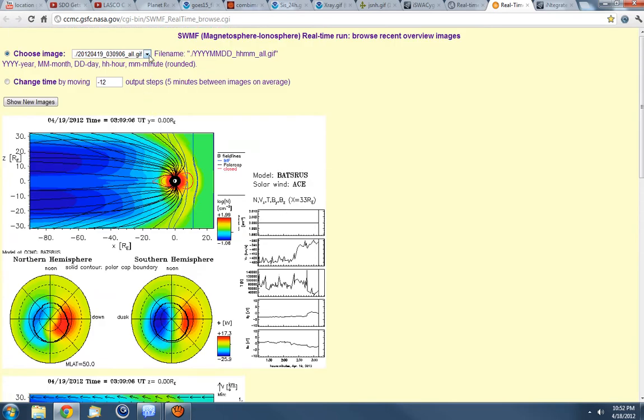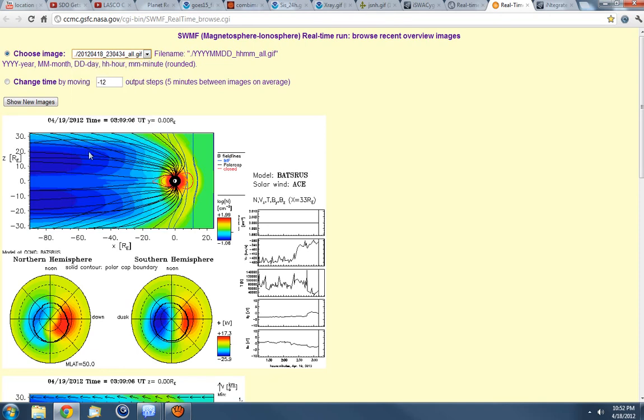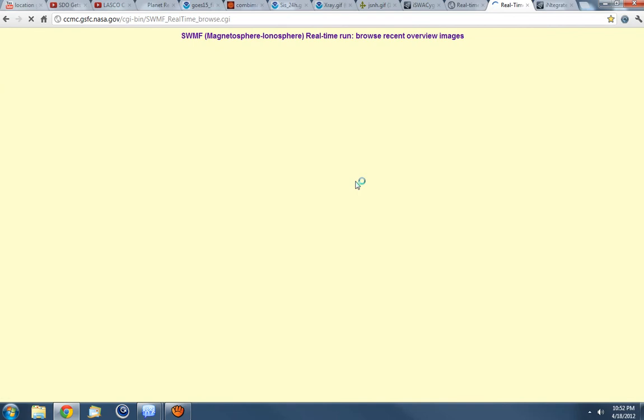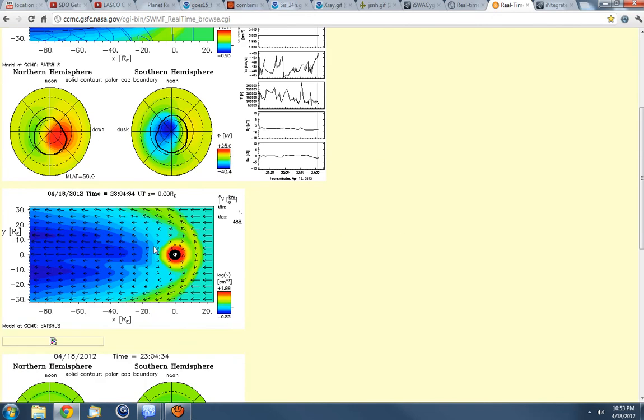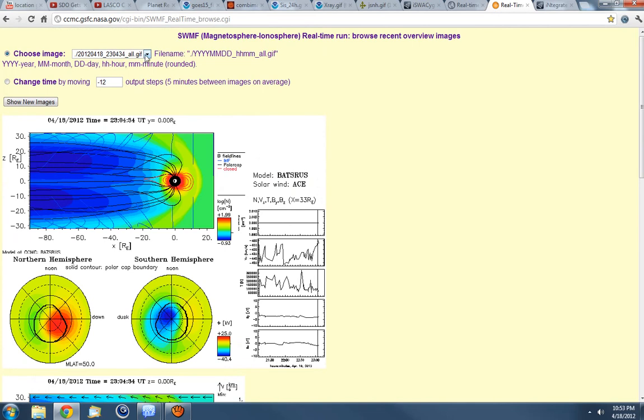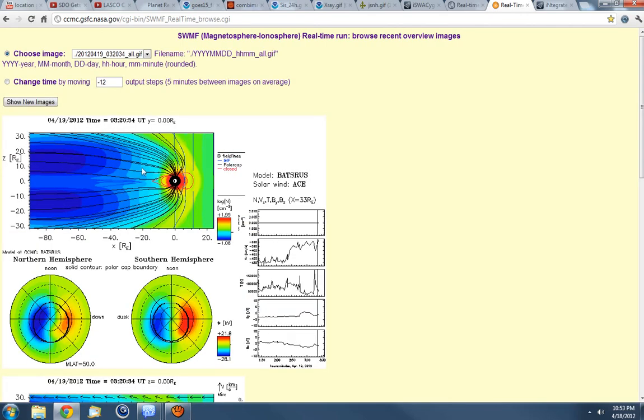I will go back a little bit in time and check the imagery from about an hour and a half ago. You see the material back here, the magnetic field lines are more stretched out, going away from the planet. The field directions are pretty much all pointing away from Earth. But then reload the most recent image, and it seems like this is closing in from the back.